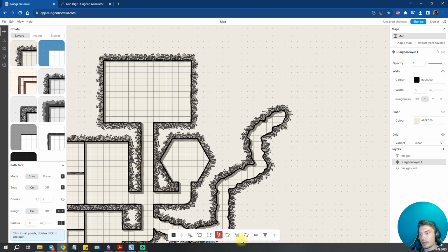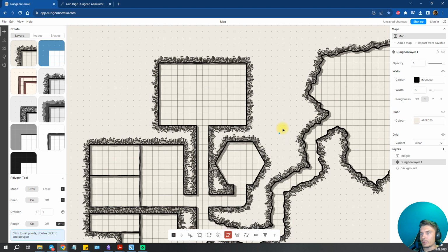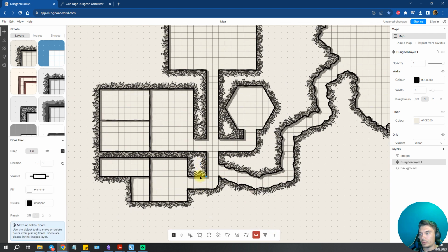And say I want to add a cavern entrance on top of this as well, still have my rough turned on, so I just do something like this. Just whatever I like, really, whatever you feel like. And double clicking. On top of all these things, there is also the beautiful door tool. When you just connect 2 dots together, it creates a door for you. Really simple to use, really sweet.